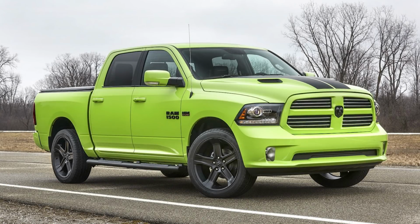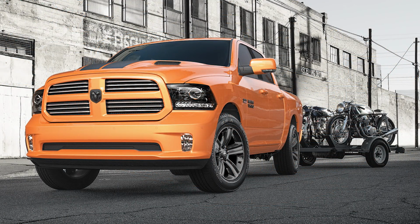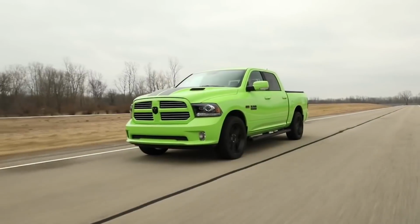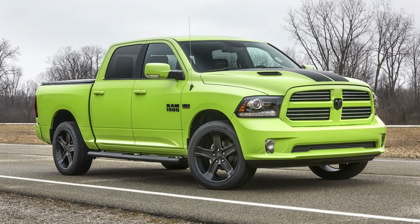I also wanted to include a few newer Ram 1500s on the list, and that's going to be the trio of the Ram Special Edition sport truck models for 2017, including Copper, Ignition Orange, and Sublime. So we'll look at the green first. Sublime was originally one of Chrysler's high-impact paint colors that they would add to spice up their vehicles, back from 1969 to 1973, and this Sublime color, also known as Limelight back then, was around for just 1970.